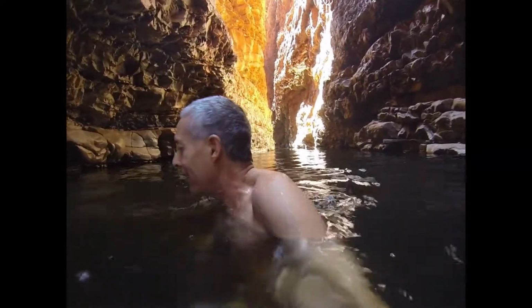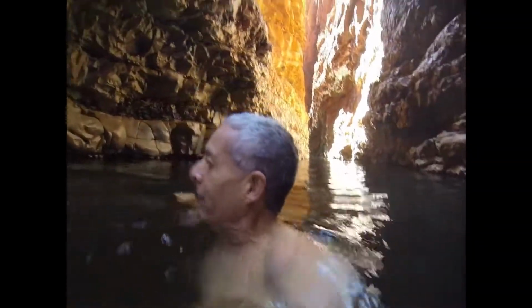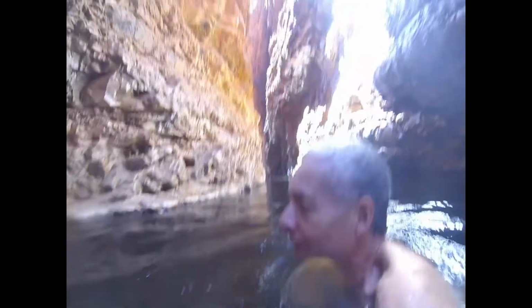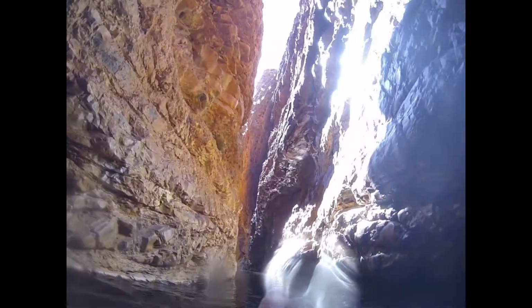When we get to the other side, ooh. It's clear water. I mean, you can see your toes. Look at this. Imagine this in a flood. You're sort of 20, 10 metres up the side.